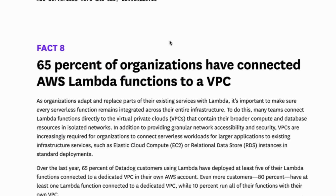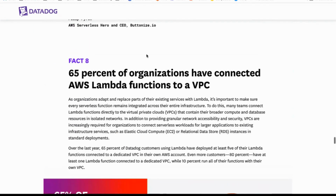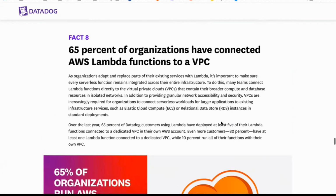I've been really interested to go through this report. So many things, like even this one, the number of organizations that use Lambda functions in a VPC, that also surprises me. Really good job. Thanks for doing this and sharing with the community every year. I'm really looking forward to 2024 and seeing what's going to happen there.